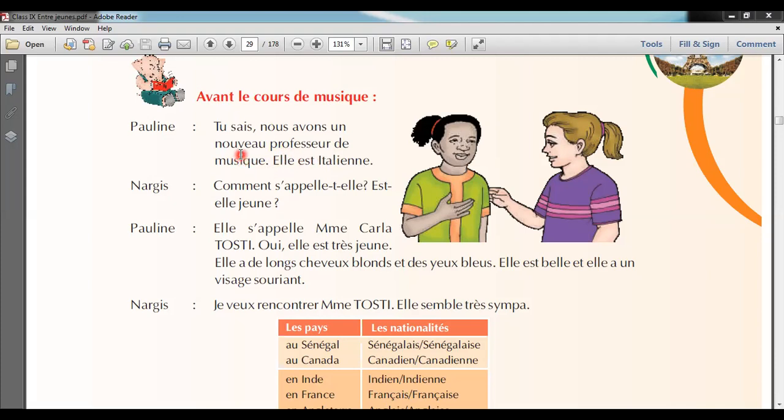Again, you see the adjective nouveau. It is talking about the age. That means new. Age doesn't only mean young or old, but also new. So it has been placed before the word professeur. Okay, un nouveau professeur, a new teacher. Elle est italienne. She is Italian. Comment s'appelle-t-elle? What's her name?